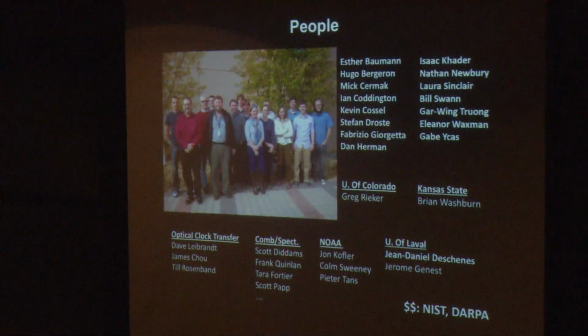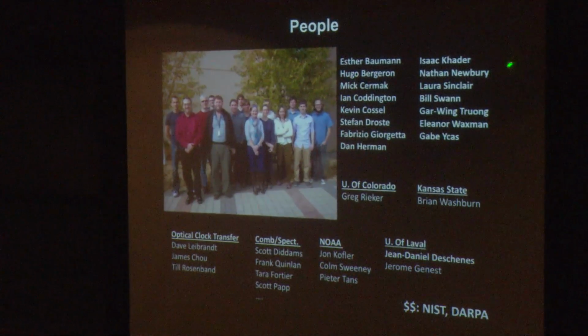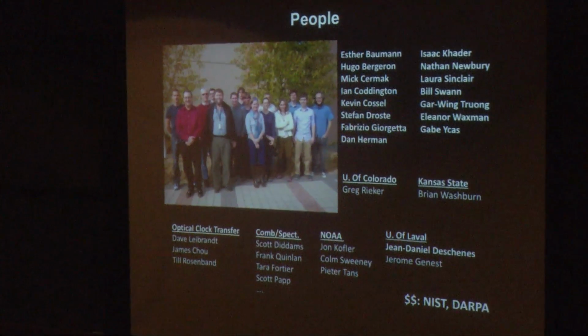So with that, I'll probably sort of wrap it up. The data, the first 2 sets of slides I showed were from Scott's group, and Frank and Tara on the microwaves, and Gabe with the Astrograph telescope. All the later stuff was all from people from our group over the years. In particular, a lot of it started out with Ian Coddington and continues with Ian and Bill.